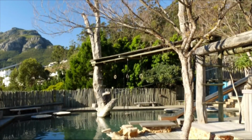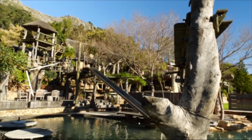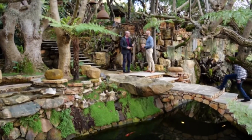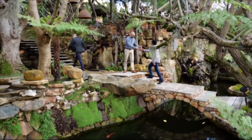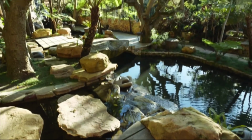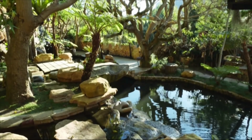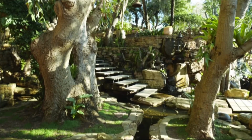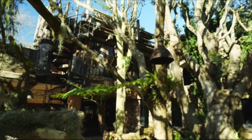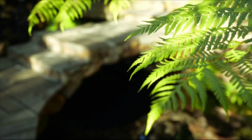After 200 invasive blue gums were removed, the owners planted 130 indigenous trees, then called on the talents of landscape designer Winston Coe. How long did it take you to cultivate this garden? I started working here 2 years, 4 months ago, and when I started working, I was totally hooked onto this garden. I mean, this garden is my escapism, basically. And Keith and Milo are an amazing support structure. They always encourage you to do things differently, especially Keith. And that's what I love about this place.